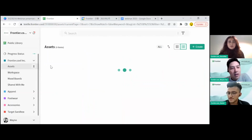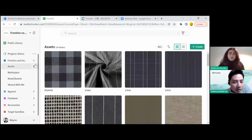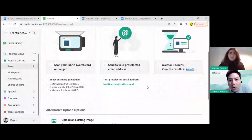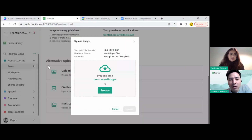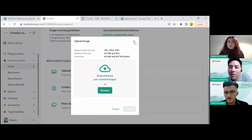When you click on Assets, this is where all the materials sit in your digital fabric library. There's an arrow right here. It says upload. When you click on upload, we provide 3 main processes for you to digitize your material. Number 1 is once you have a scanned 2D fabric image of that material, you can drag and drop it right here. Or you click browse, you'll quickly be able to locate that scan image and just drop it here, and then you will be able to create that asset.